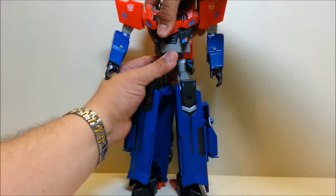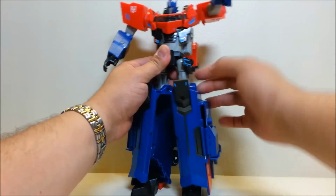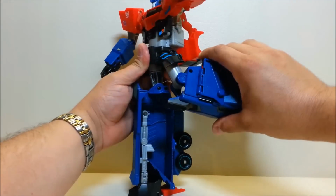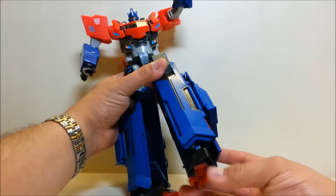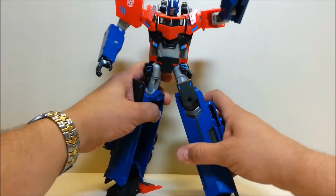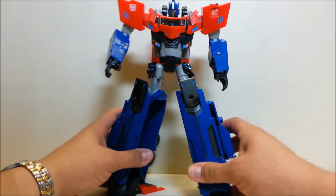We have a rotation at the waist, universal joints at the hip. So we got in and out, forward and backward, and these little skirt pieces right here also tilt. Rotation right here at the thigh. We got a good bend at the knee, about a 45 or so. And then the feet down here are also on a double joint, so you have a little bit of tilt forward and backward and side to side. So you can give them some dynamic A stances just like that. So there you go. There's the articulation for Prime.